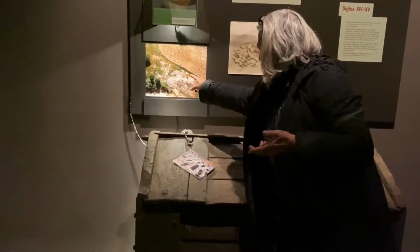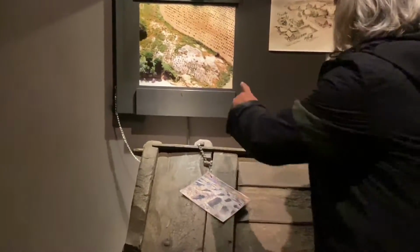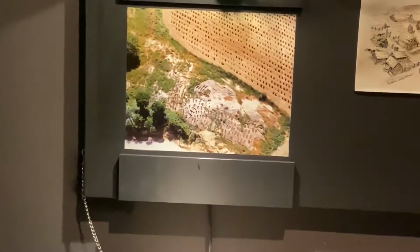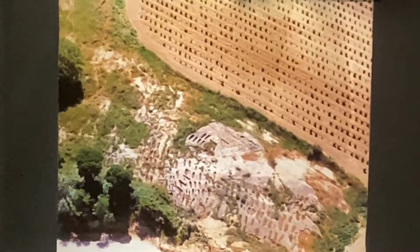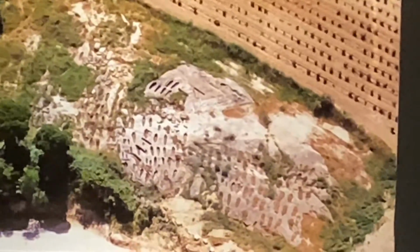This is an aerial picture. You can see lots of little holes on the rock by the vineyard. We suspect that Remel, his wife, and his 4 children were the ones in a more high promontory situation, like being status of power above the others. All of these were men, women, and children corresponding to family groups.